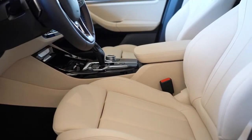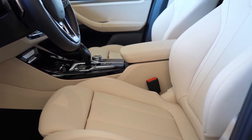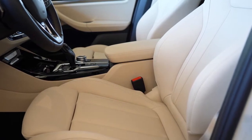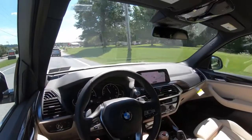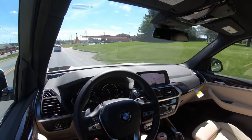Sensatec upholstery comes standard. Lumbar support and full leather seating is going to be optional for the 30i trim levels. Then if you go with the M40i, you will get 14-way power adjustable front seats with 4-way power lumbar, memory settings, and 2-way power side bolsters once again. Full leather seating, once again optional for the M40i, and heated front seats of course will come standard.